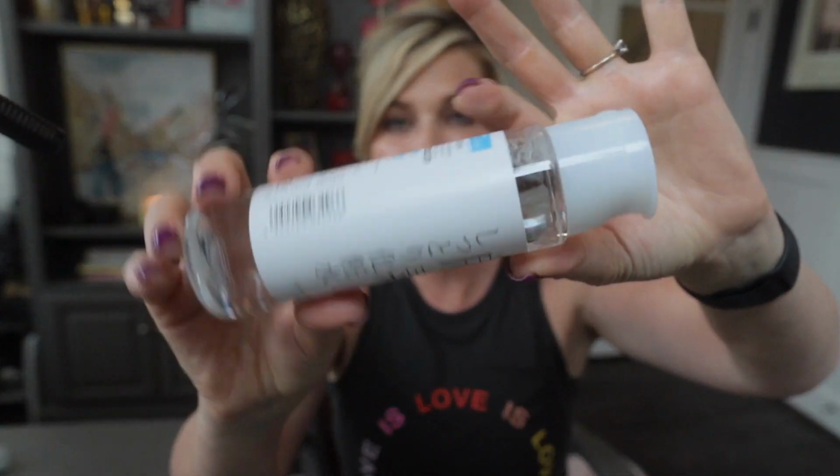You guys know, if you've been here for a while, I have talked about this for years. It is a Urea moisture essence. So super, super watery. I mean, you can see it's super watery. I don't even know how many of these I've gone through over the years. I love this stuff so much. It is like a water.